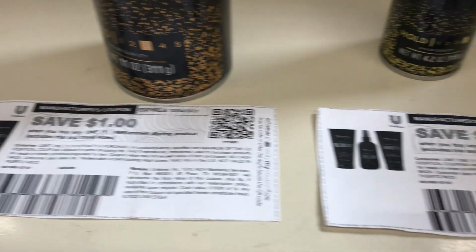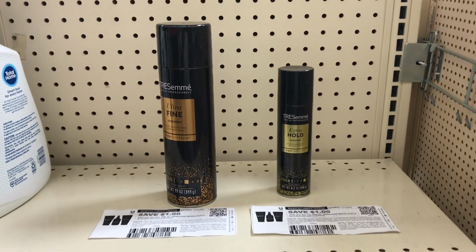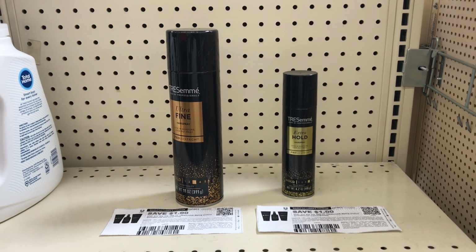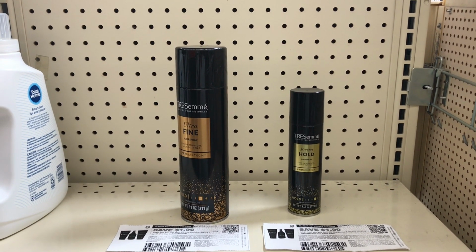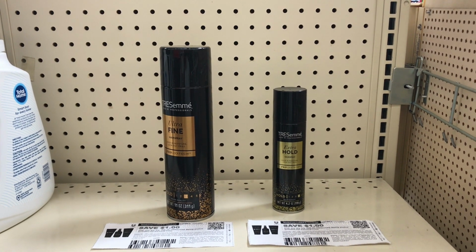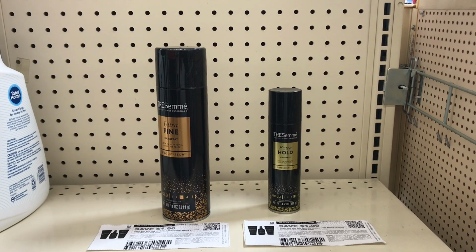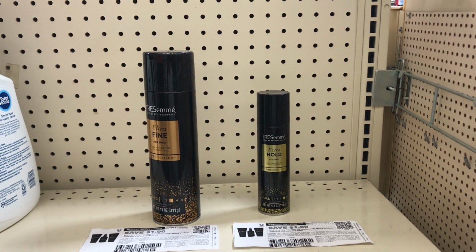I have this $1 coupon I got from my email. All you have to do is sign up with Unilever and they will randomly email you some coupons. And I also have a 3 of 15 Tresemme CRT that will apply to this. With the CRT and the 2 coupons, it's going to drop it down to $10.48. I will pay that and get $5 back.